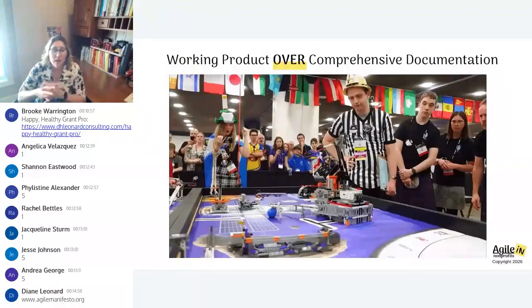The example on the screen is a photo from the FIRST LEGO League World Championship. There's two things about it that are really cool nonprofit examples. First, that is actually the nonprofit organization internationally that runs this STEM-focused program, and it's for a wide range of ages for children and youth. So cool that FIRST as a nonprofit is teaching youth all these different agile ways of working. They're teaching them to be iterative. They're teaching them to work in team settings, thinking that'll probably help them down the road.